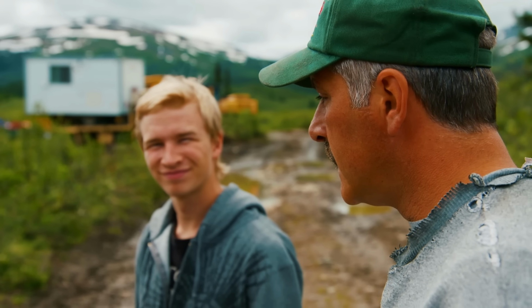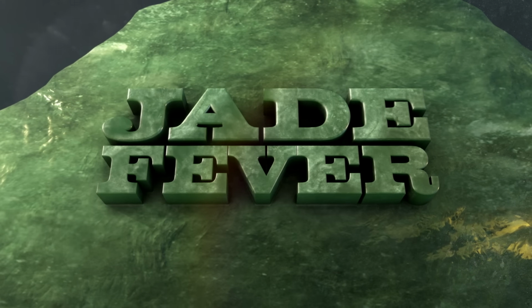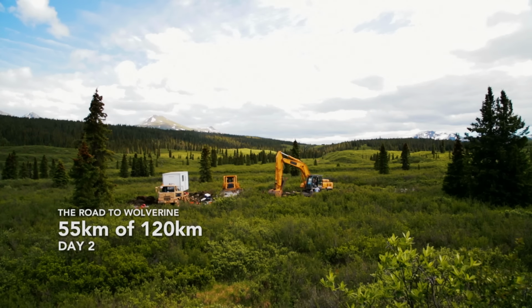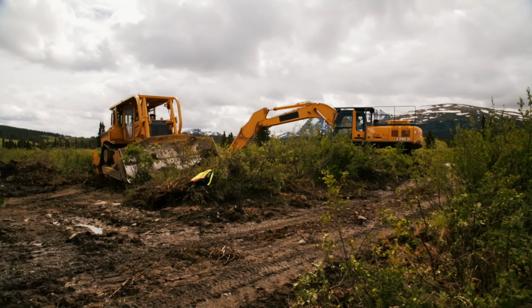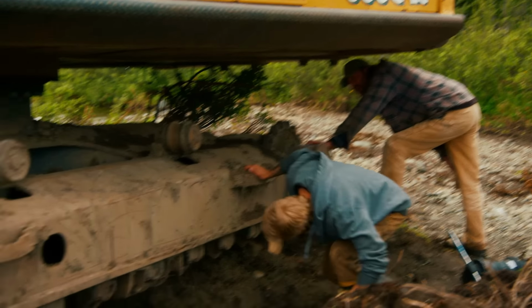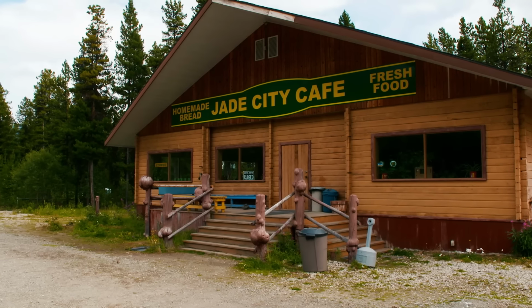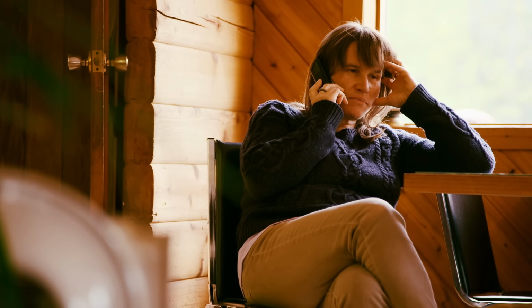Nice place to break down. We are trapped out here together. This whole rock guard, this whole bracket here is supposed to be straight. The excavator's track has come off just short of the Turnagain River, the halfway marker to Wolverine. Our biggest failure that could potentially happen has happened. The track's come off, so we're in trouble. This is big. Hello, Jade City. When they phoned and said the excavator's down, that was a big issue. Okay, bye.